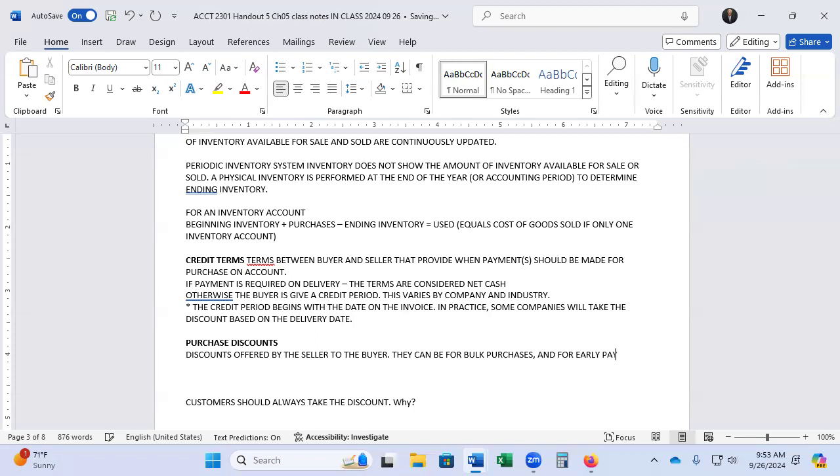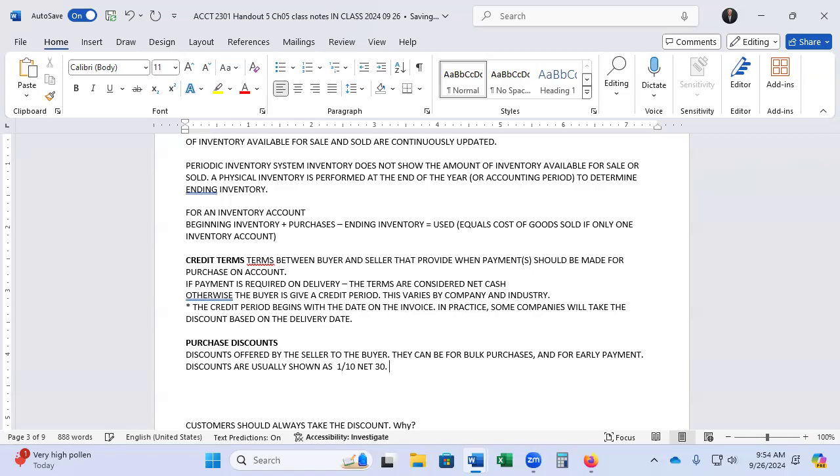And for early payment, discounts are usually shown something along those lines. The first number is the percent discount. The second number is if paid within those days in cash. And the third number is the full payment date if not paid early.